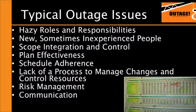Of course, plan effectiveness and schedule adherence are big issues during the outage. Oftentimes we have to make changes, and this is very normal, but the question is, how do we make changes as an organization and communicate those changes to everybody involved, and then look at the impact those changes make on our ability to complete under time and under budget.